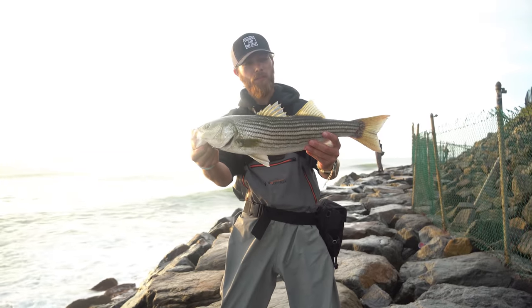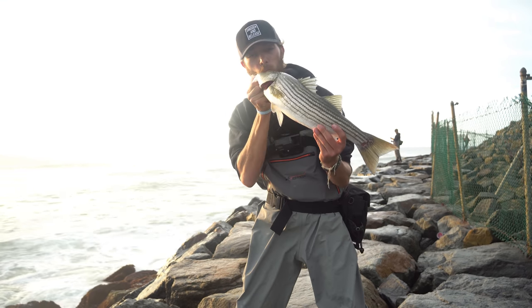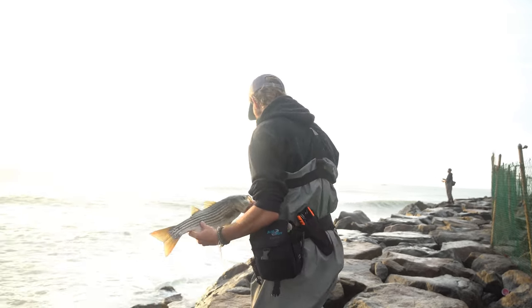Another striper, little schoolie on a 2-ounce bucktail with a fat cow jigging strip. Mwah, smooch and release just like the hat. Here we go, send him back.